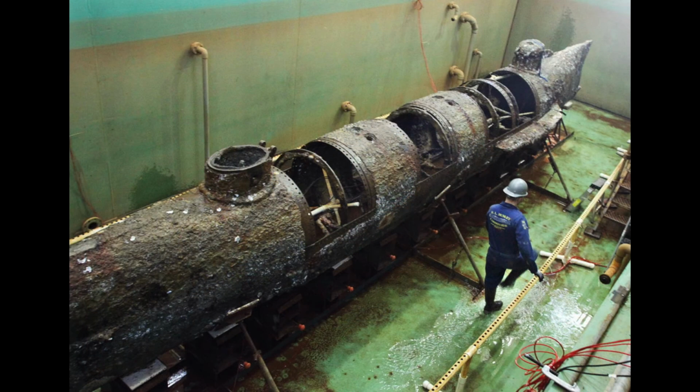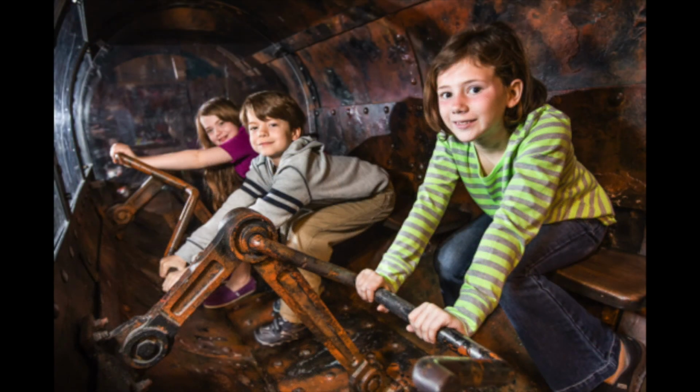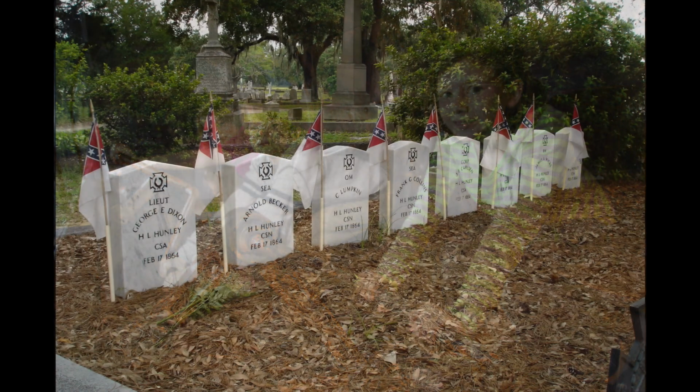And today you can view the Hunley. You can't touch it, I don't think. Dorothy and I have never been here, but it's on display at the Warren Lash Conservation Center in Charleston. And what a wonderful relic of the past and of technology. I guess they do have things at the museum where you can be in replicas that are life-size, like these kids turning the propeller shaft. So definitely worth a visit.